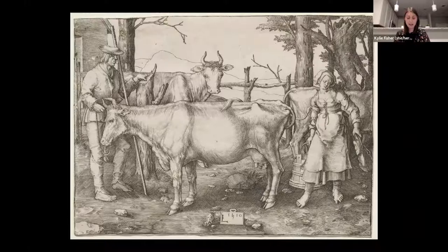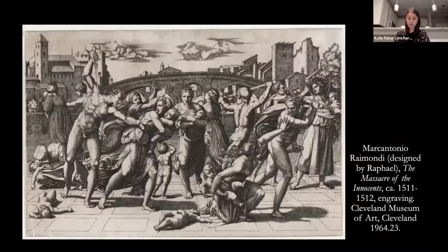From the beginning, the reproducibility and portability of print was recognized as a principal advantage of the new medium. Artists who were not trained to make prints themselves collaborated with engravers to disseminate their designs to a wide public. Starting around 1510, the Italian Renaissance master Raphael partnered with Marco Antonio Raimondi to produce engravings after his designs, such as the Massacre of the Innocents.